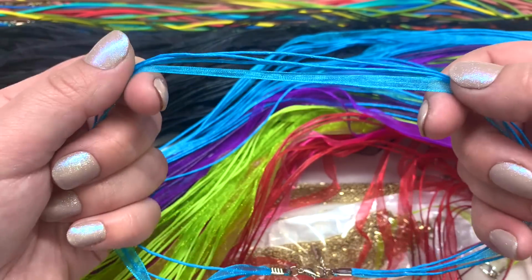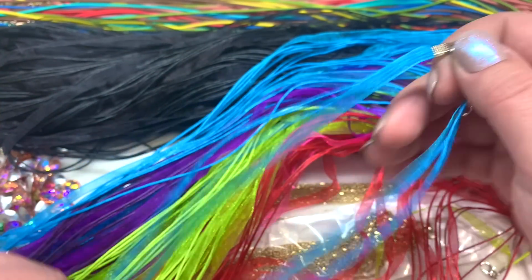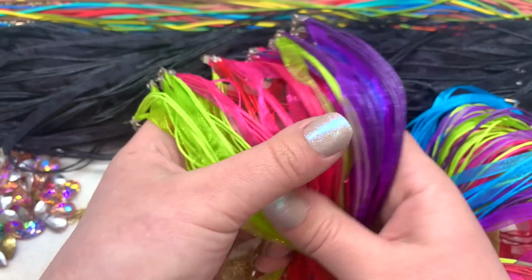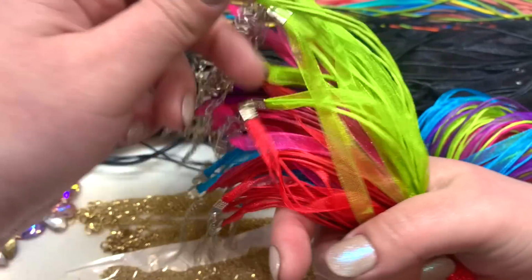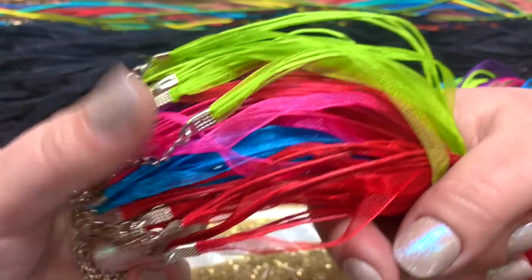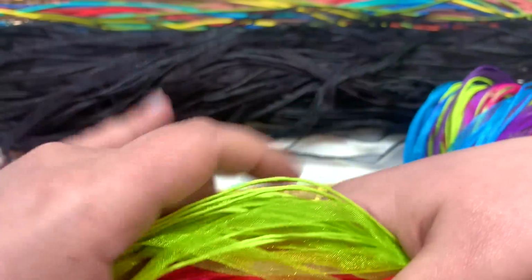And look at that. What a beautiful shade of blue that is. It's a really rich aqua. And you can also see there's a lime green, there's red, there's hot pink, and purple in this bundle. Online in the picture, I'm also seeing some yellow and possibly some black and possibly some pastel colors. It looks like I've gotten all these bright colors, which is fine.